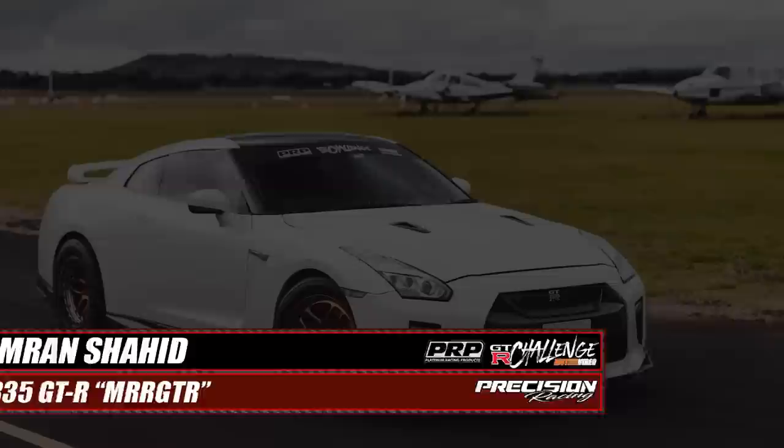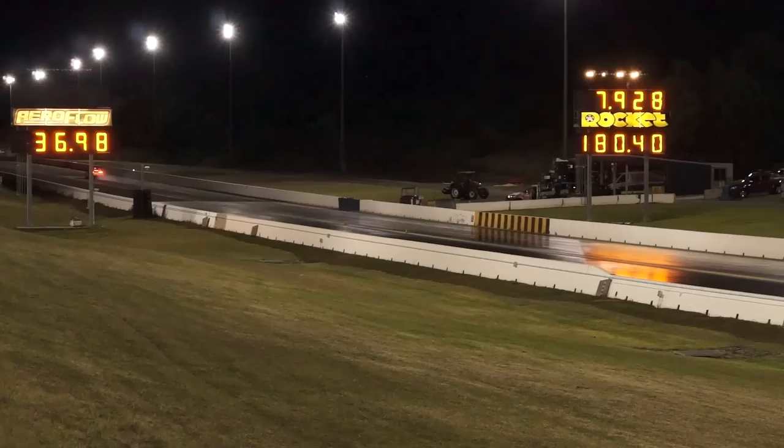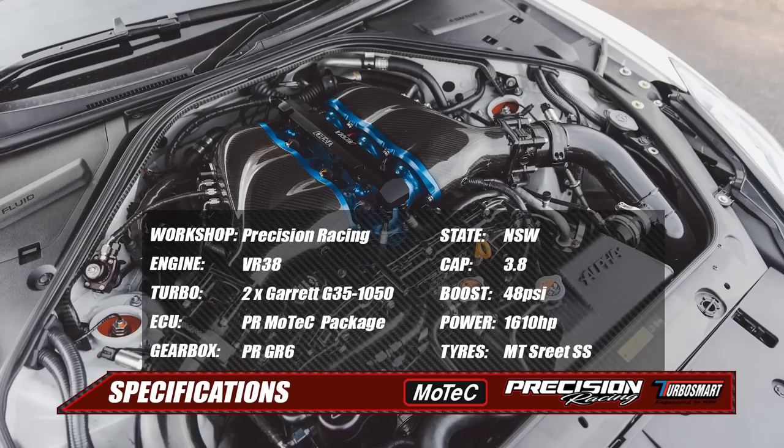Imran's Mr. GTR is a proven streetcar monster, having done plenty of trips from Melbourne to Sydney and back, taken out the Roll Racing Workshop Challenge and running into the sevens at GTR Festival. It runs a PR16 kit with Garrett G35-1050s with TurboSmart external wastegates, PlasmaMan intercoolers and AMS carbon inlet manifold.